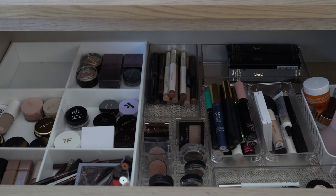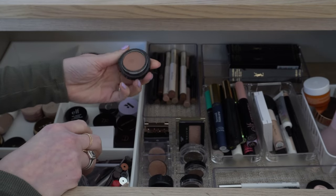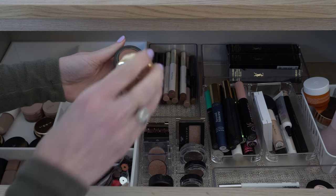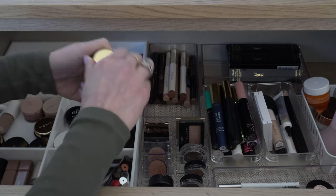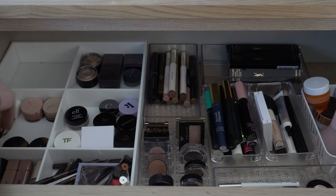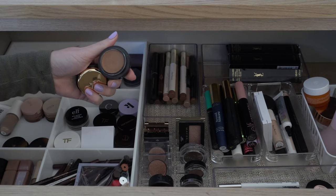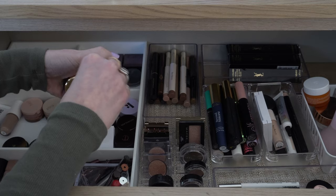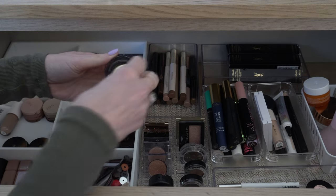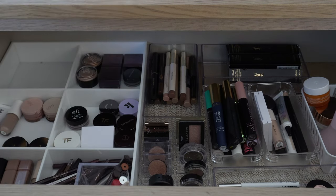Maybe I'll put in my Merit shadows. So I have a few of them. I have Studio, which is this one. This one's kind of like a rosy beige color. I might do that one. And then I also have Viper, and I have Vachetta, which is a really pretty kind of warmer brown. So we might actually put all three of these in. Yeah, I think I will do all three of those.